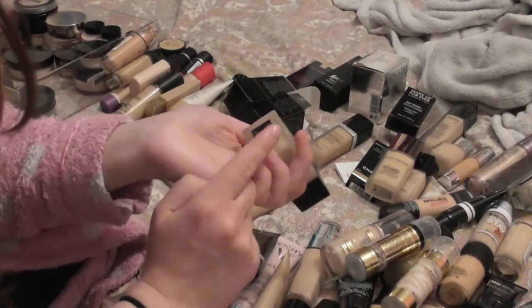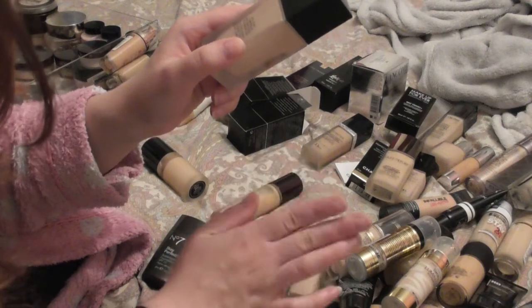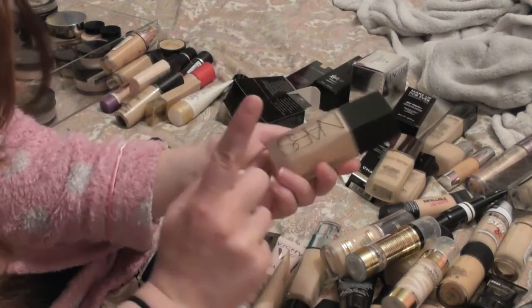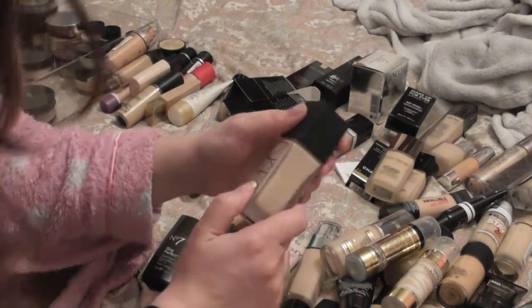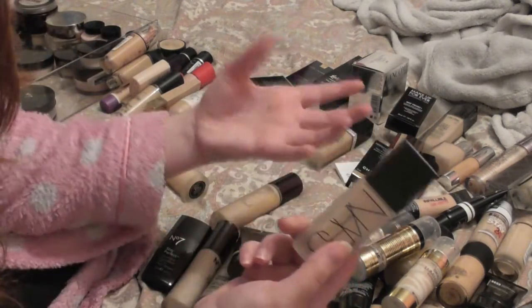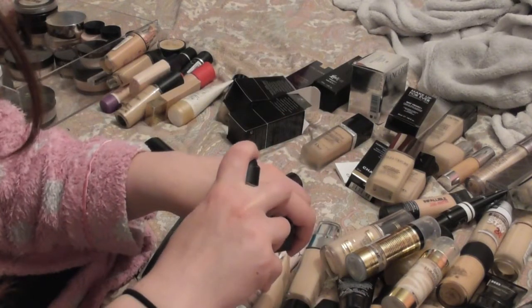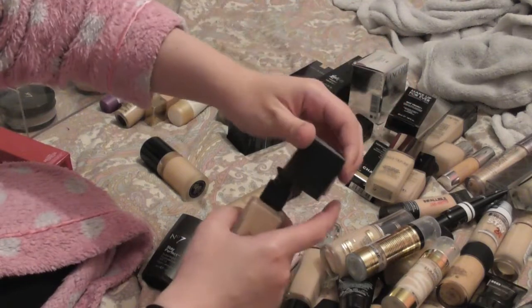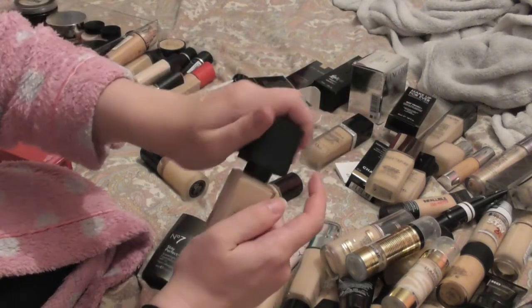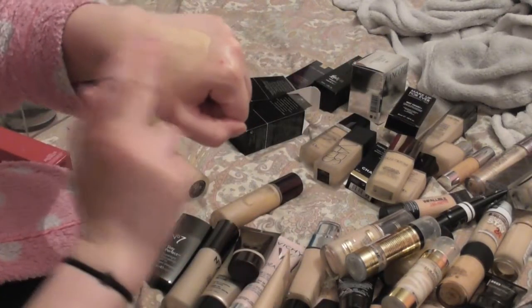The NARS, don't even know what you're called, All Day Luminous Weightless Foundation. Have not tried it yet. I think I've swatched it once. It freaked me out a little bit because it literally just comes out like water. Like I'll pump a bit out. It is water foundation. So I don't really know how it's gonna behave on the skin, and I've been a bit scared to try it.